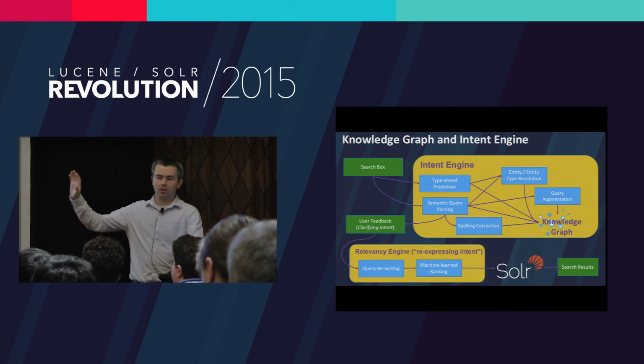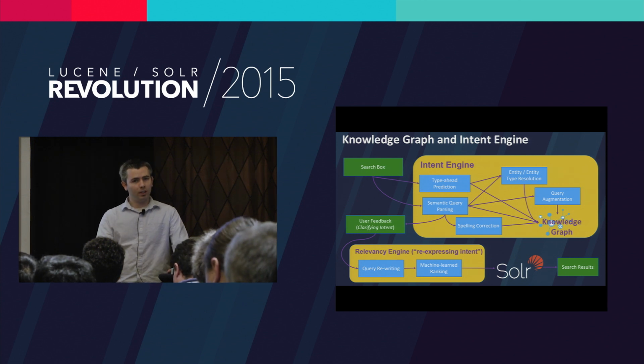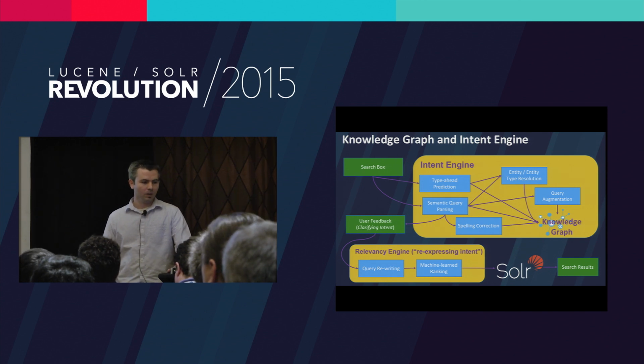So one of those is this idea of type-ahead predictions. You guys know that as autocomplete. I'm going to show you guys an example, if I can get the demo working, of some things we've done to go beyond just basic traditional autocomplete. But effectively, type-ahead prediction is as the user is typing, you show them what they probably mean and allow them to select that and see what the results would look like.